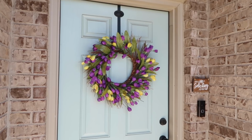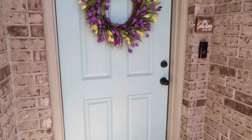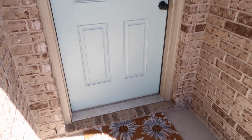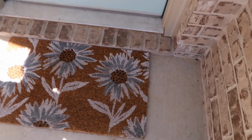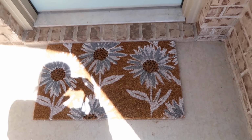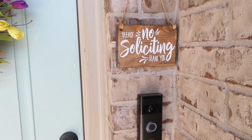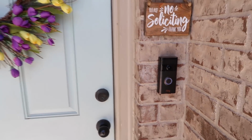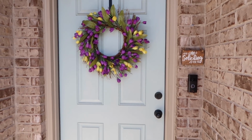And here is our front door. I have that wreath up. It looks so pretty against the blue door. That door is painted Benjamin Moore Wythe blue. And I forget where we got this doormat for spring. Maybe Walmart, maybe Target. And then this is from an Etsy shop. I will link it. I love it. It really works. And then we have a Ring doorbell from Amazon. Also love it. It's a video doorbell. Looks really pretty.